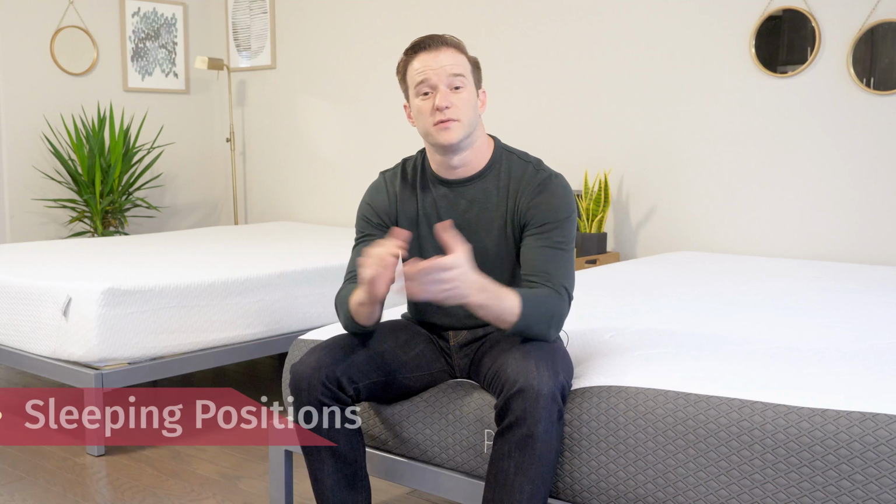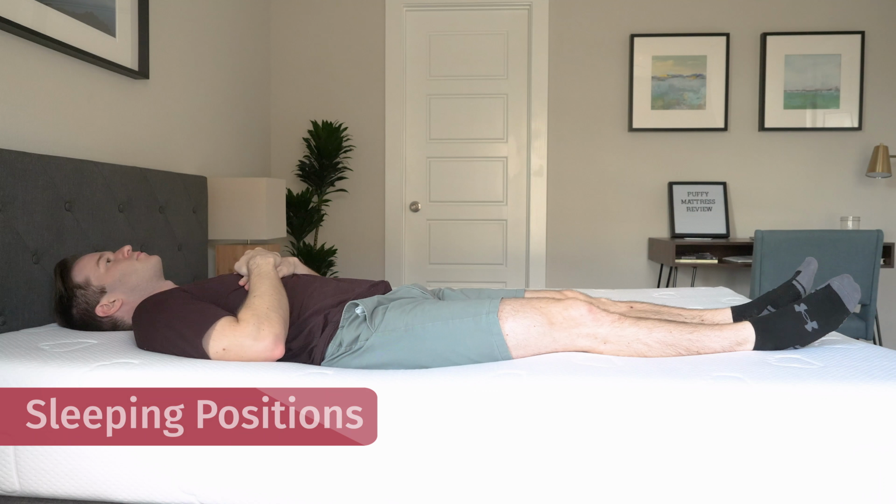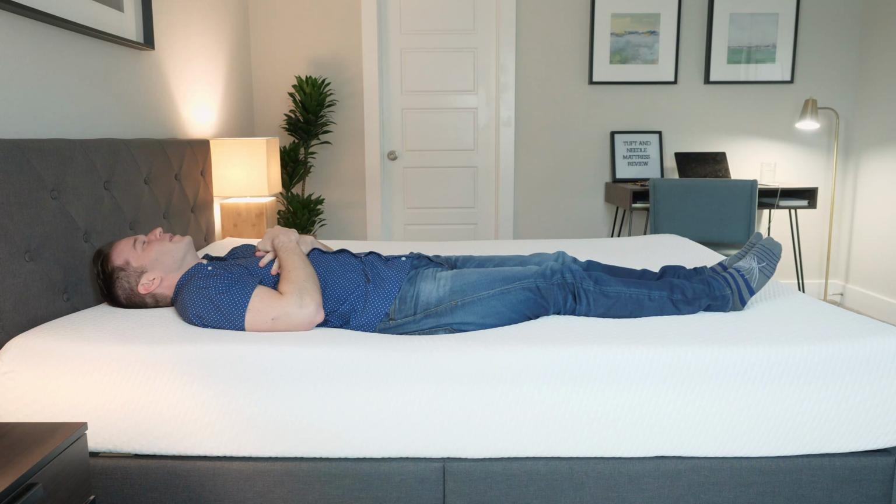Now I'm going to talk through how I feel in different sleeping positions on both mattresses. Starting on my back, on the Puffy, I feel like the memory foam is getting to work. It's kind of conforming to the curves of my body. It is a little bit on the soft side. I think there's a lot of that memory foam. So switching to the Tuft and Needle, I feel like it's the more supportive of the two. So I'd probably prefer back sleeping for the Tuft and Needle.